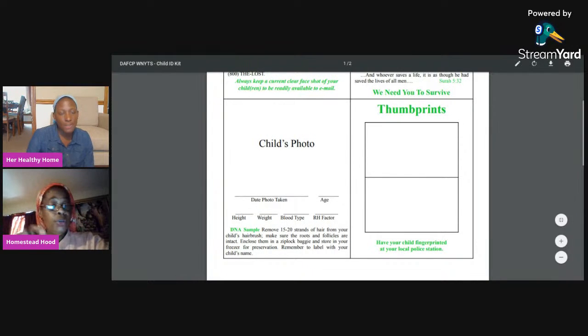So when you get the school photo every year, that was also set up so you would have a picture of your child. Because before all the selfies and the phones and recording your children all the time, many people didn't have photos. The age of the child, the height, weight, blood type, RH factor, and take a strand of their hair.